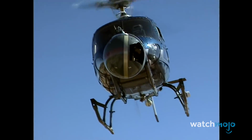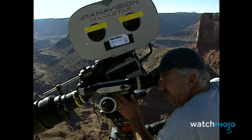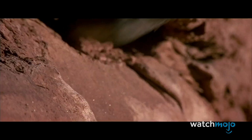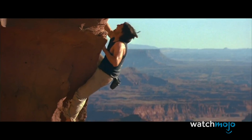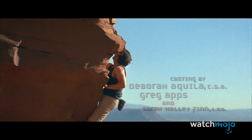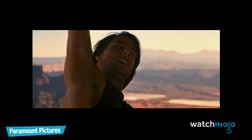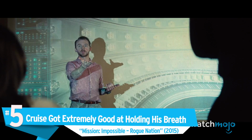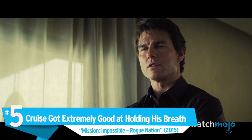It took 5 days of climbing to get all the shots they needed. Cameramen in helicopters also had to fly extremely close to the actor to capture all of the action. Cruise's dedication and passion for climbing definitely shine through this stunning sequence. That was the most fun that I've had, probably on the entire picture. Number 5, Cruise got extremely good at holding his breath.